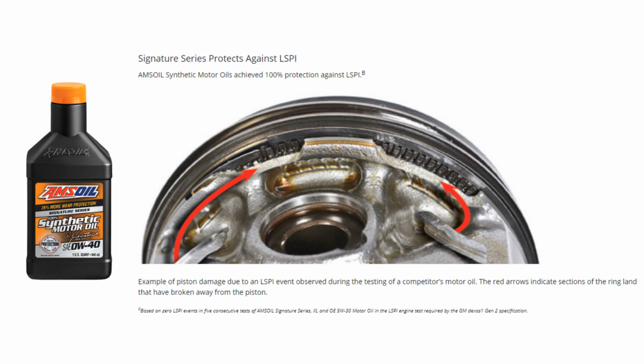We armed Signature Series with an advanced detergent system that protects against harmful deposits and low-speed pre-ignition, or LSPI. Most new engines feature gasoline direct injection, GDI, often combined with a turbocharger to boost power and improve fuel economy. These new technologies, when combined with a poorly formulated motor oil, promote LSPI and threaten engine operation.